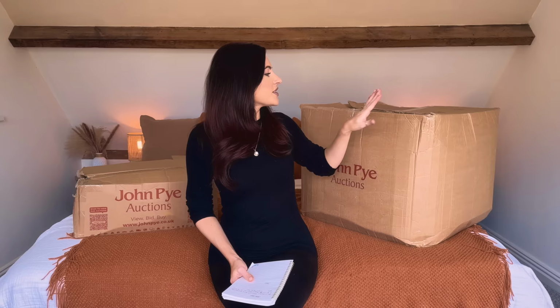So when these arrived, I did have a look in them because I was surprised to find that there were only two boxes and one of them was massive, because I actually bought three different lots. But I think when they've delivered it to me, they've just put everything together in these two boxes, so nothing is separated out. I was going to do three different videos of each of the boxes that I bought, but because they've arrived all together and all mixed up, I'm just going to do one video. It might be quite a long video because there's a lot of stuff to get through.